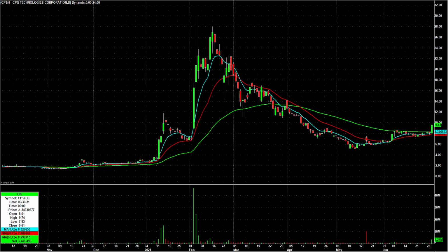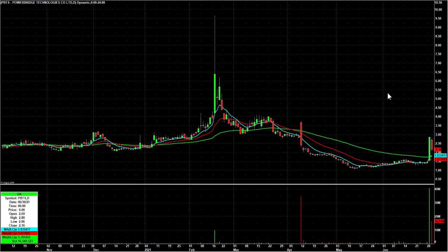CPSH, a nice little volume spike today and a breakout of a range. We're just going to look for a continuation day tomorrow if we get an A+ setup. PBTS, big pop yesterday, quiet inside day today, but stayed probably in the upper half of yesterday's range, so it's a good third-day play setup.